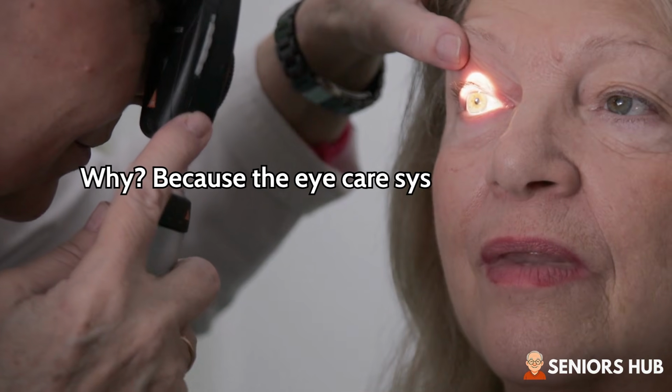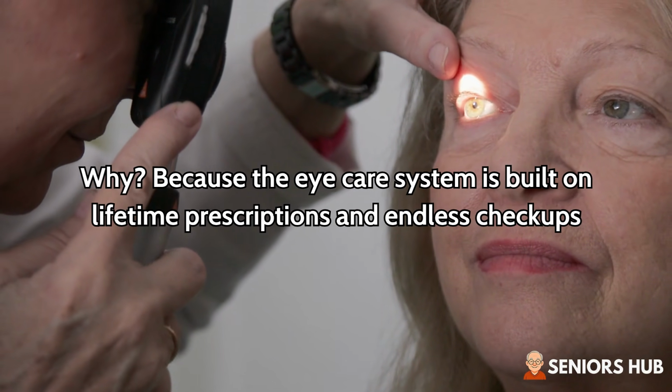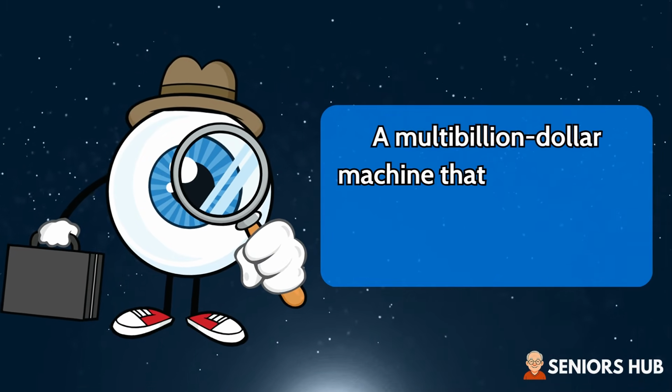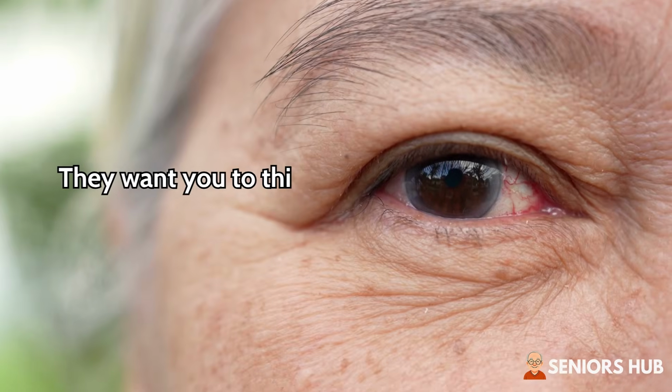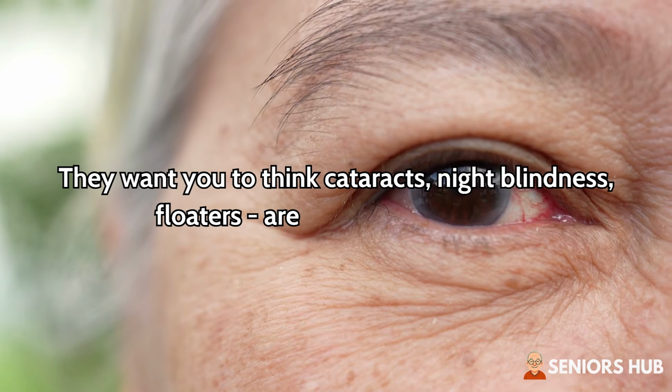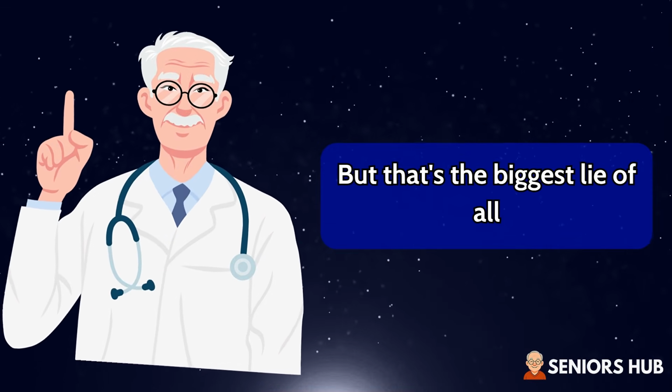Why? Because the eye care system is built on lifetime prescriptions and endless checkups. A multi-billion-dollar machine that thrives every time your vision gets worse. They want you to think cataracts, night blindness, floaters are just normal aging. But that's the biggest lie of all.